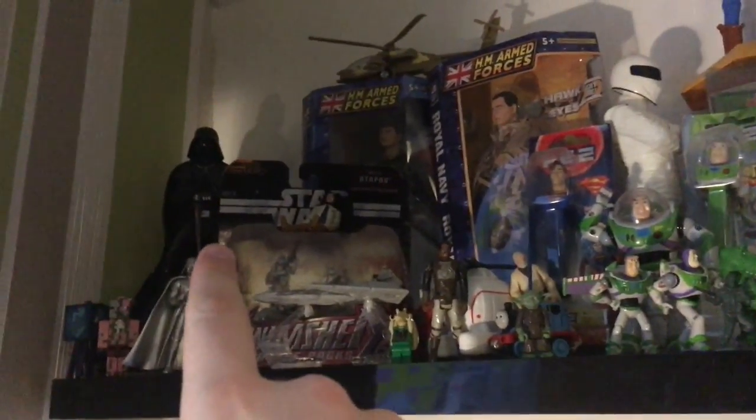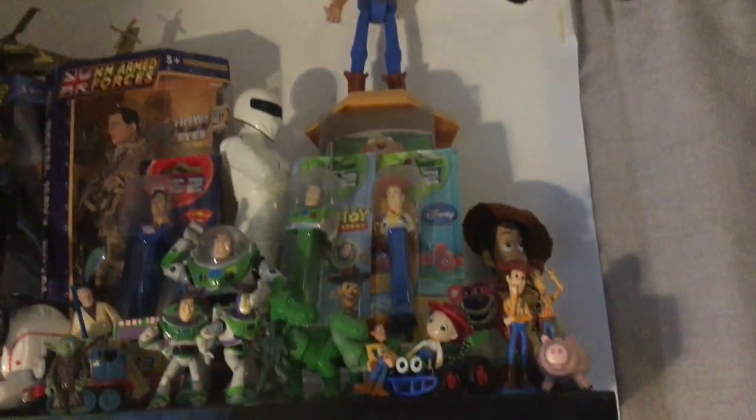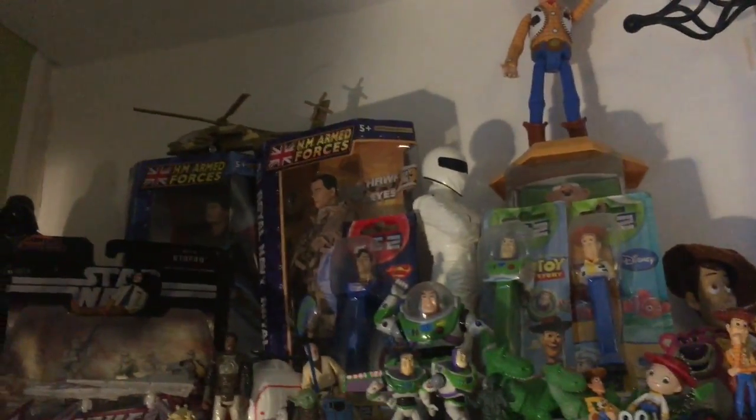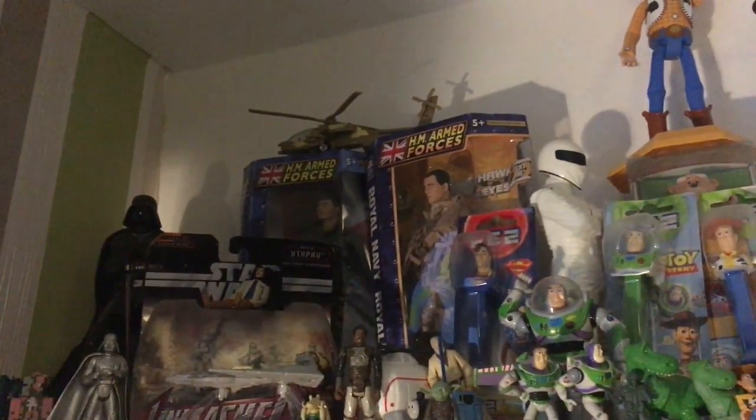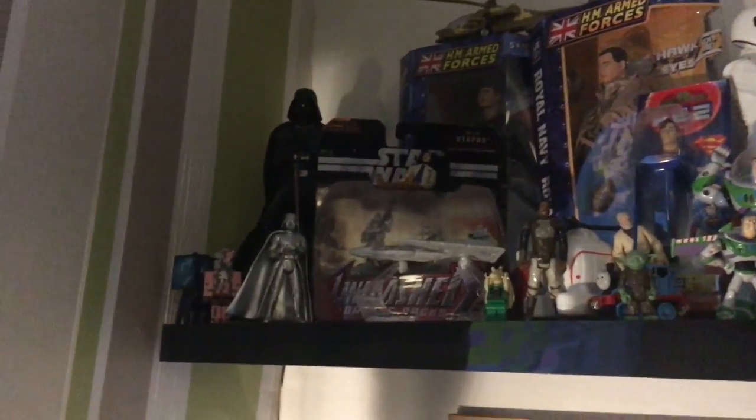Up here, just a generic toy shelf. You've got a Darth Vader radio alarm clock there, some Toy Story stuff again, the Stig up there, a couple of HM Armed Forces figures, which are cool, and just some generic toys and a limited edition Sean Connery drone.